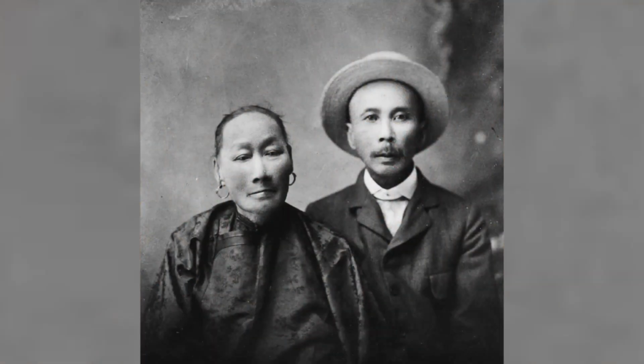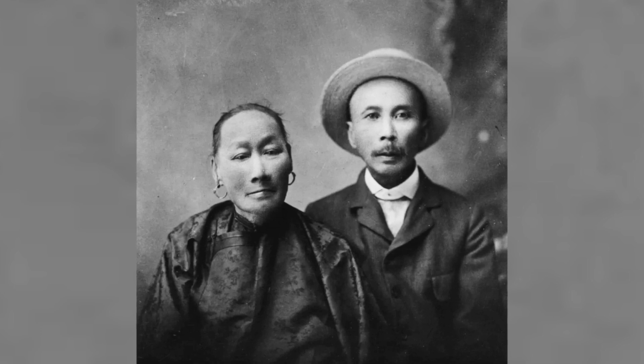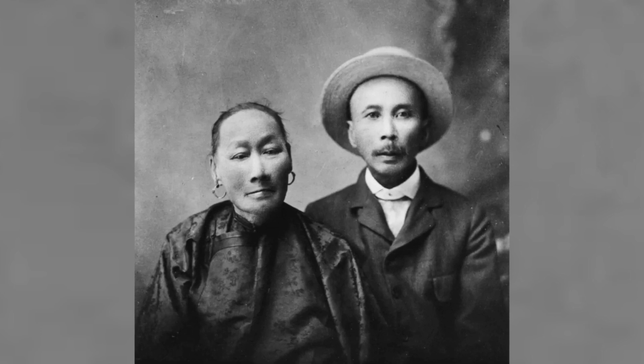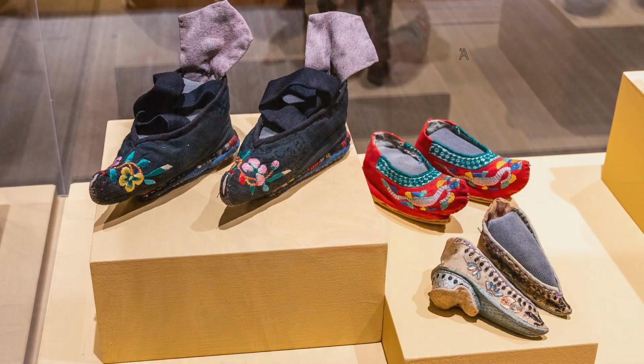Yuan was brought to San Francisco in the 1860s at age 13. She later married and settled in Wyoming. The community called her China Mary instead of learning her name, a common occurrence of the period. This larger-than-life painting of her represents the Chinese immigrant women whose names and faces have been lost to history.